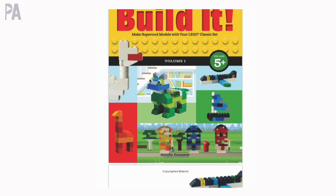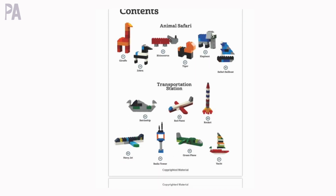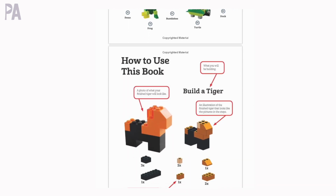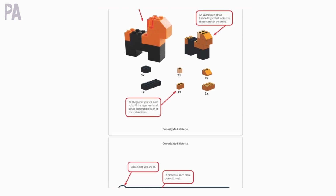Now, if you already have Lego, that is not what I'm showing you today. It's this book that you can use with your basic Lego sets to create your own things. It walks you through a whole bunch of suggestions on what pieces you will need to build other Lego things. And I think it's a really great thing to have because it kind of jumpstarts your kids, but especially at this age, to think about different things.